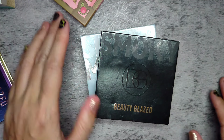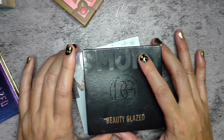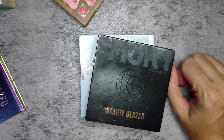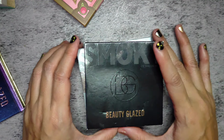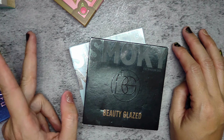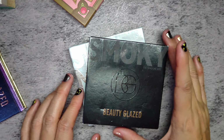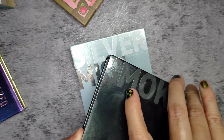Last year they released new 9-pan eyeshadow palettes, but they are calling them their eye discs. I only have 2, but I plan to buy the other 3 or 2, I think. The ones I have in here are these. The first one in here is the smoky eye disc.